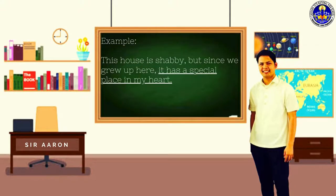For example, this house is shabby, but since we grew up here, it has a special place in my heart. In this sentence, we can say that the tone is sentimental because of the phrase, "It has a special place in my heart," which expresses warm-hearted emotions.